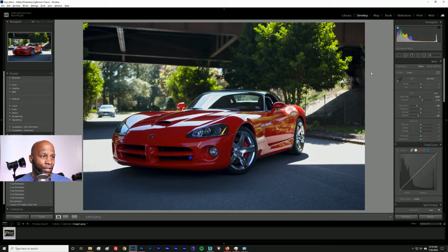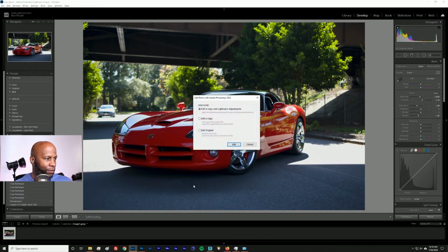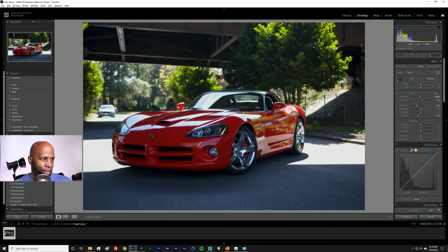So this one's taken at not necessarily an ideal time because of the harsh light. You're going to get a lot of hard shadows and really bright hot spots with exposure. But I want to take this and go nuts with it and turn it into a dark or evening time type of shot. So I'm going to go ahead and open this image up inside of Photoshop. Right click, edit in Photoshop, use the adjustments that I've already made. And we're going to have some fun here.